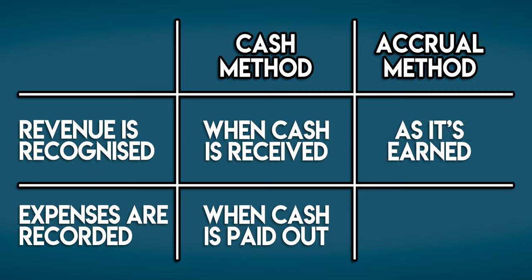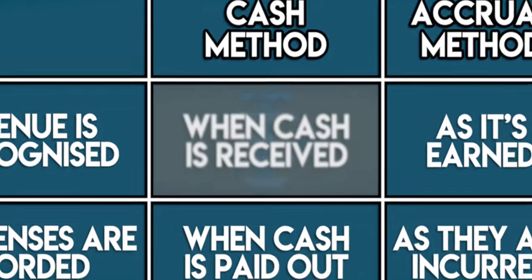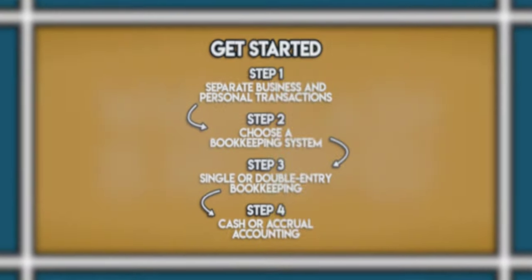as it's earned and expenses as they are incurred, regardless of when cash changes hands. This method matches the revenue you earn to related expenses, which helps you accurately record your profit. It also gives you a detailed look at your financial position, but it is harder to maintain, so please consider your needs before taking the plunge.